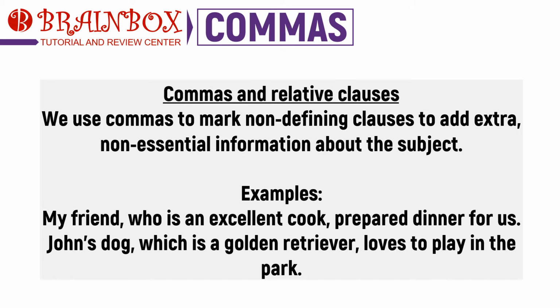Moreover, we use commas to mark non-defining clauses to add extra, non-essential information about the subject. For example, my friend, who is an excellent cook, prepared dinner for us. John's dog, which is a golden retriever, loves to play in the park. Non-defining clauses help provide context or descriptive details, and the use of commas clarifies that the information is additional rather than integral to the sentence's meaning.